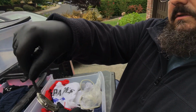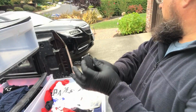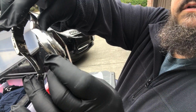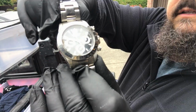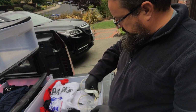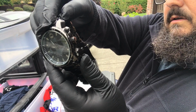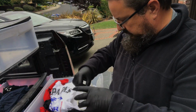Little watch here. Nothing special because it says made in China, which means it's not going to be too expensive. Grandeur. Trying to see where it's made in the back, but I don't see anything. But there is a big chunk right there in the glass, big crack. We'll put that aside. Oh, there's a big old Batman watch. Look at that. These big watches, I think they're hilarious.